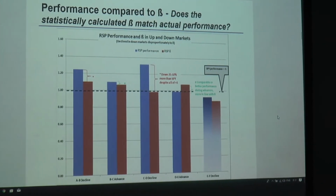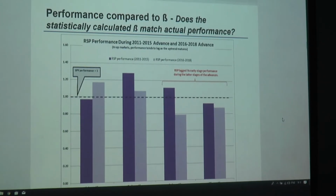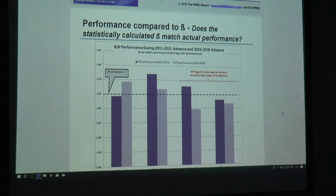Here is a bar chart basically of the performance in up and down markets. And what you can see is, again, at the beginning of a move, and we can really see that in this slide, in the beginning of an advance, RSP does much better. At the end of an advance, it does not. So another way that you can use this as an indicator is to watch the performance of the two. And when the performance of RSP starts to lag, that's an indication that you're getting close to the end of a move.